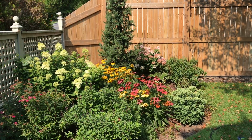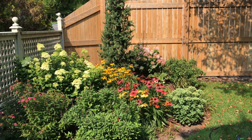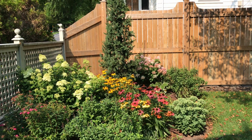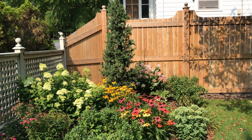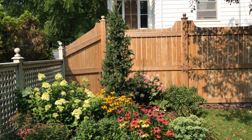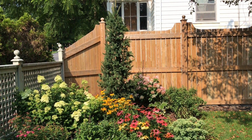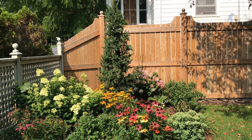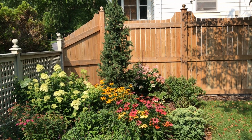I created this corner garden a few years ago after taking down a flowering crab tree that had died. Put the evergreen in for height, and I'm still in the process of moving things around here, trying to find the right places for things. The Rudbeckia will move over to the other side next year, but I'm happy with the hydrangea. They shouldn't get much taller.